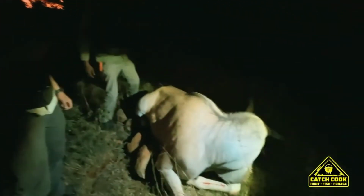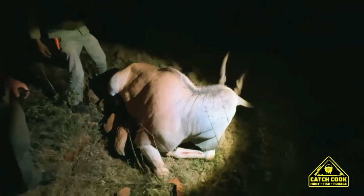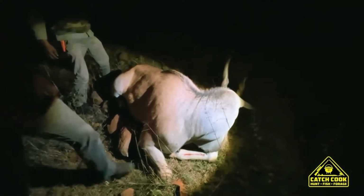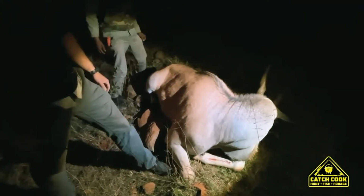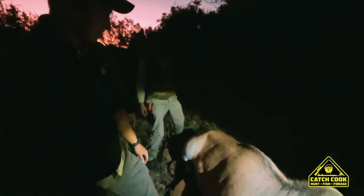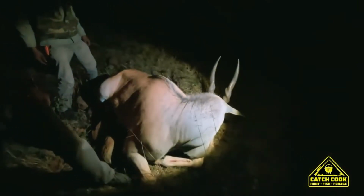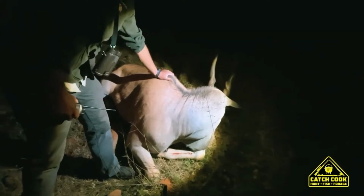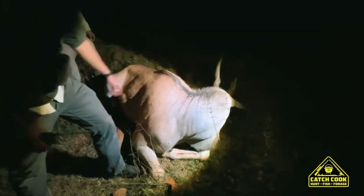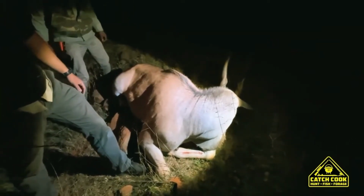So it's quite late, dark as you can see. Unfortunately, we're going to have to leave the Eland here for the night. It's very cold, so the meat should be all good. We've rolled it onto its stomach to prevent any scavengers coming, and all the guts are sitting on that side, so hopefully if anything does come, it's going to chow the guts. But we'll be back tomorrow morning. Animal should be nice and cold. It's freezing out here at the moment. We'll come get the meat tomorrow.